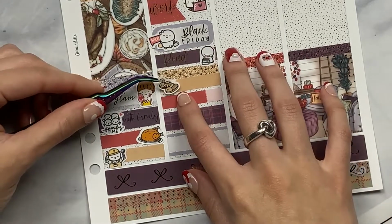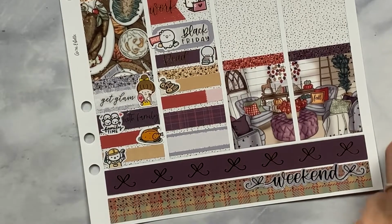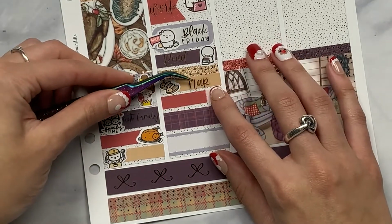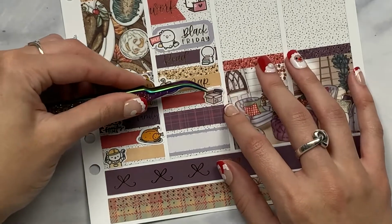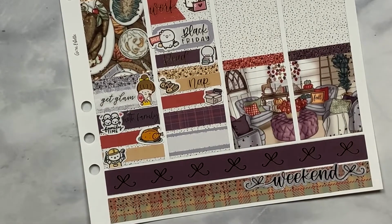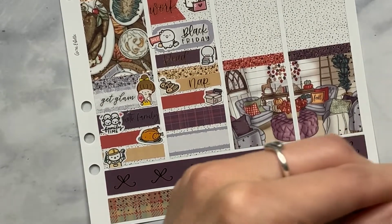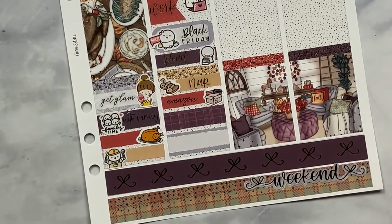For taking a nap, I have these little slippers from the doodle sheet that came with the kit. And then I have a nap script from the foil bundle. And then for my Amazon packages, I have the little packages from the same doodle sheet that came with the kit, and the Amazon script is from Station Stickers.